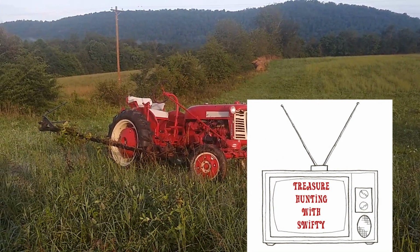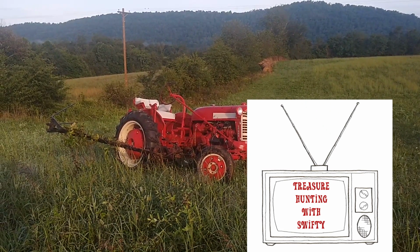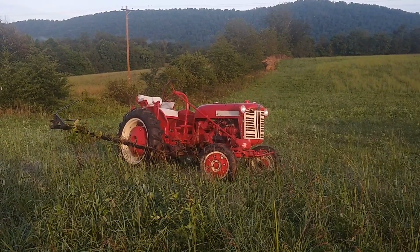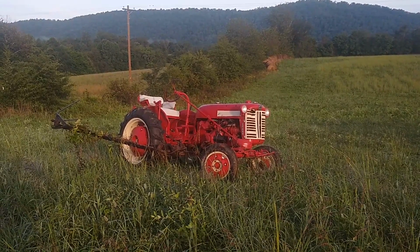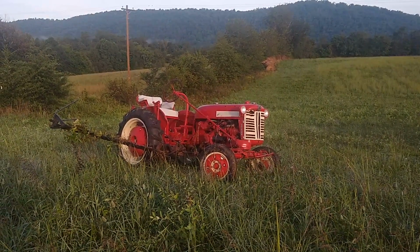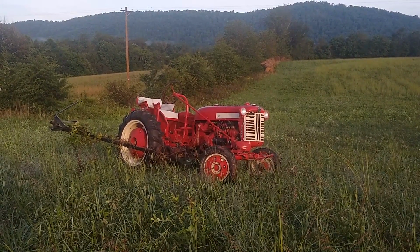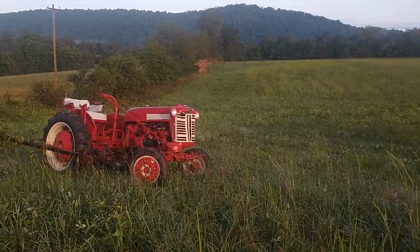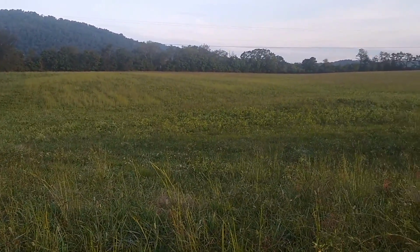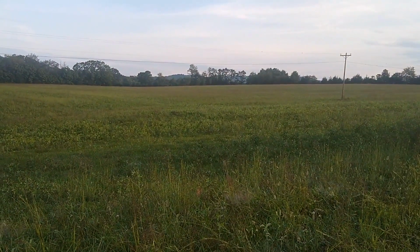So I'm on my way to go metal detecting, and in the field on the side of the driveway is this awesome International tractor. That thing is an antique, but maybe they're gonna get it running and whack down this field so I can get out here and see what's happening. Anyhow, I thought that was pretty cool.